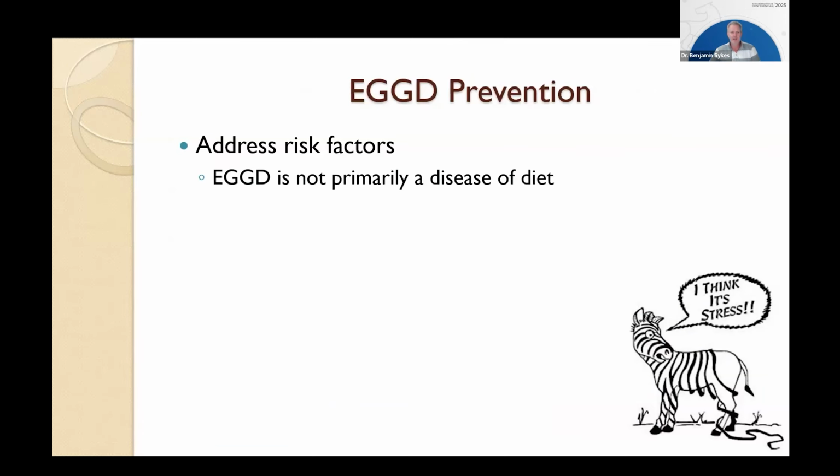Okay, what about glandular disease? Well, the first thing is to recognize that glandular disease is not primarily a disease of diet. So when we look at all of the epidemiology, squamous disease very heavily comes out with diet. It comes out with roughage and excessive carbohydrates and exercise. When we look at glandular disease, diet is not a feature of the epidemiology of glandular disease.